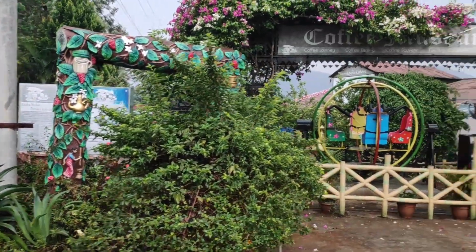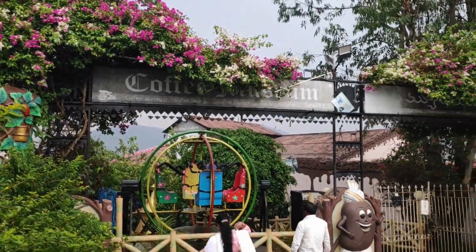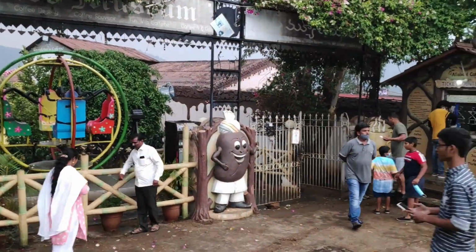Now we are at our next destination, and it is the Coffee Museum, a complete museum only about coffee. Wonderful, isn't it? Let's explore.